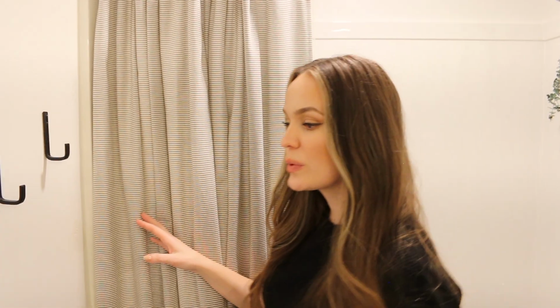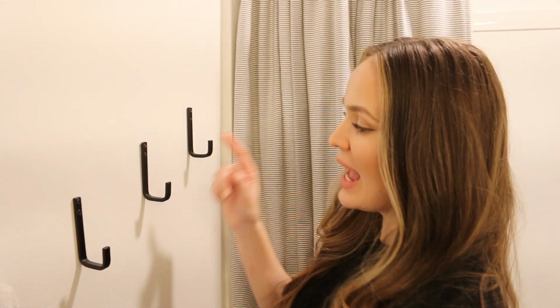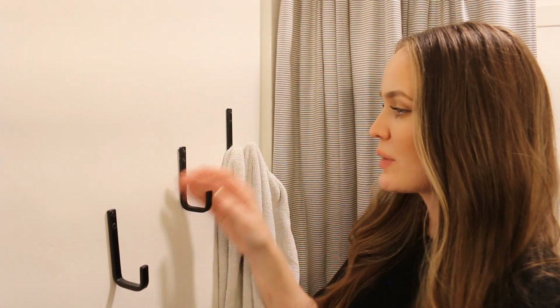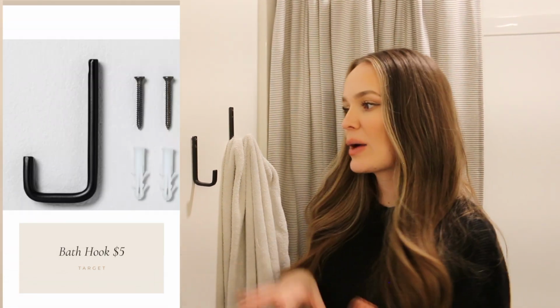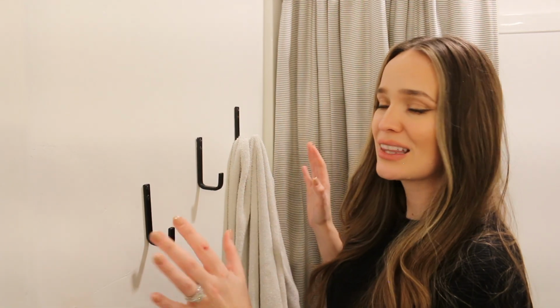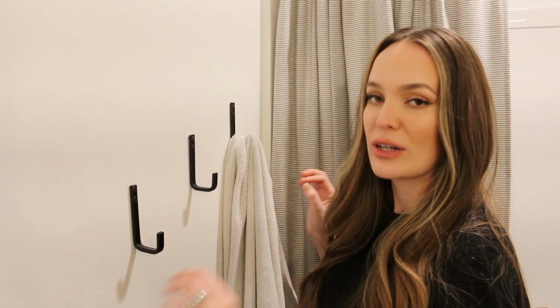And then we removed the towel rack and I found these really great clips from Target. They're great. It's a perfect little addition to add some black from the first portion of the bathroom, bringing that into the second portion. And these are just really fun and they just look better than your traditional towel rack.